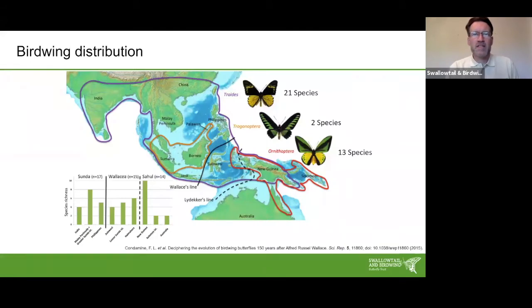Birdwings are found over an extensive area of the Eastern Hemisphere. Most authorities recognise 36 species of birdwing. This slide here shows the regional distributions of the three genera: Troides with 21 species, Trogonoptera with 2 species, and Ornithoptera with 13 species.